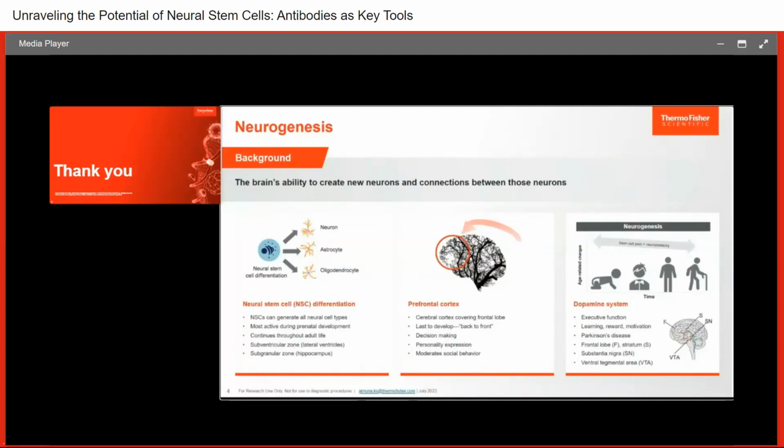While talking about neurogenesis, it's important to highlight the prefrontal cortex because this region connects to most parts of the cortical and subcortical brain. And this is a region which is involved in a number of neural networks, and it's susceptible to damage, which makes it very important in neurodegenerative diseases. The PFC or the prefrontal cortex is the part of the cerebral cortex covering the frontal lobe. This is also the region which is the last to develop. So if you see, the brain develops in a back to front pattern and the prefrontal cortex develops in the end. This region takes care of decision making, personality expression, and it also moderates social behavior.